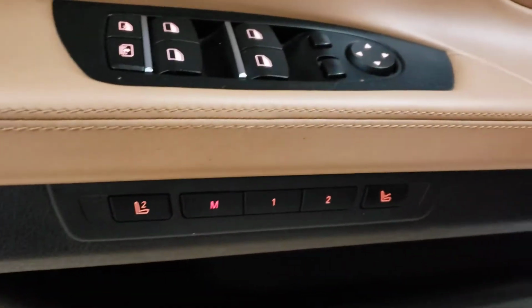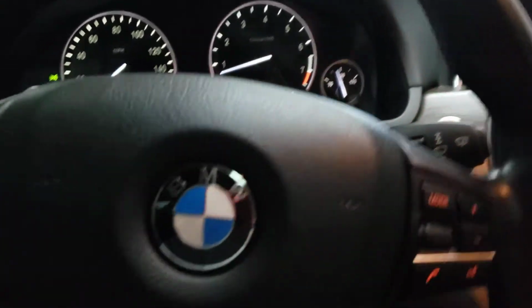Look at all these buttons. Of course, Harman Kardon. M Sport. All right, let's start pressing the buttons. All right, first things first.